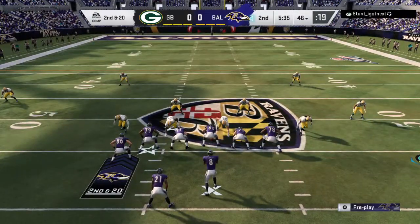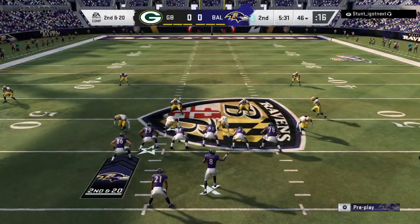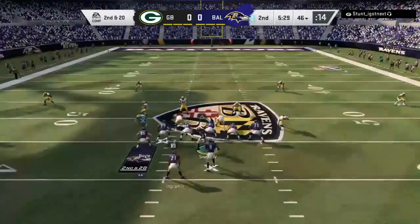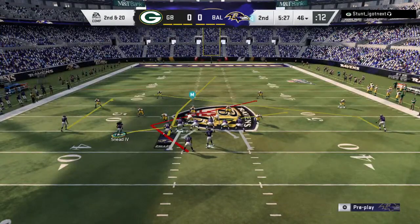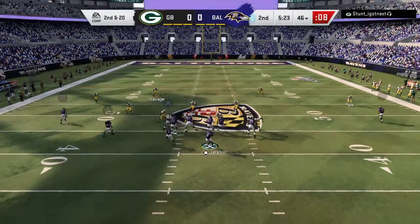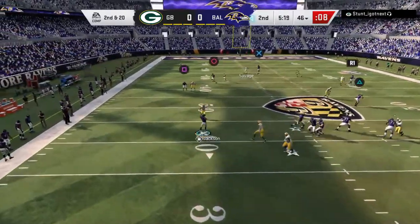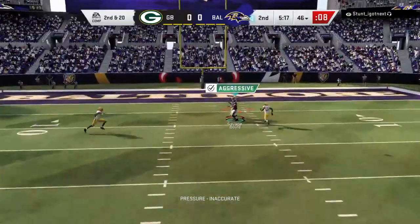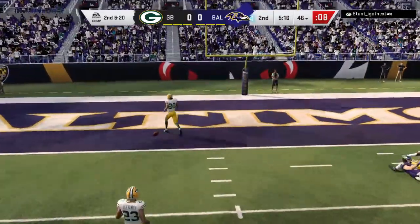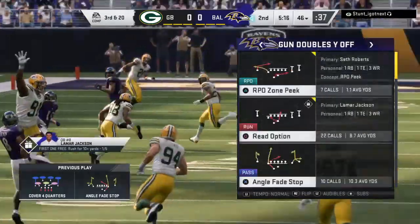Work to be done. Mike 42. Now Jackson, buying time to his left. Now he's going to come on. And this is going to be bobbled. Incomplete. He finally, I should have threw that.